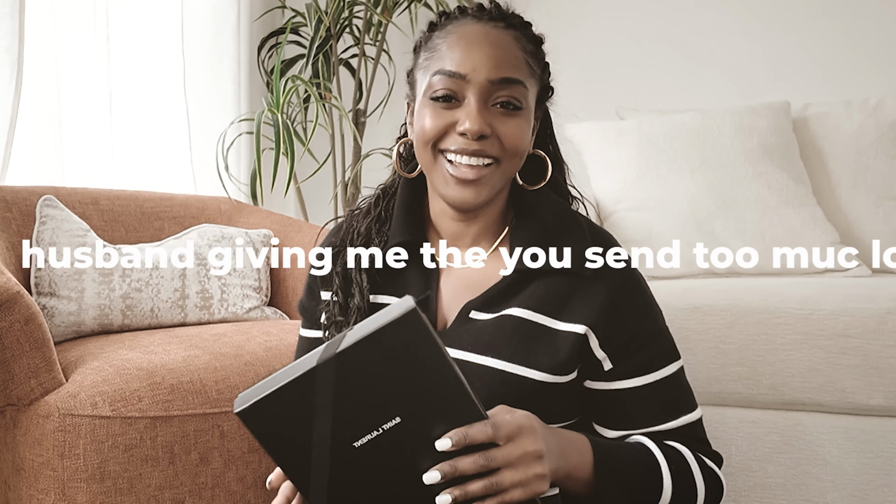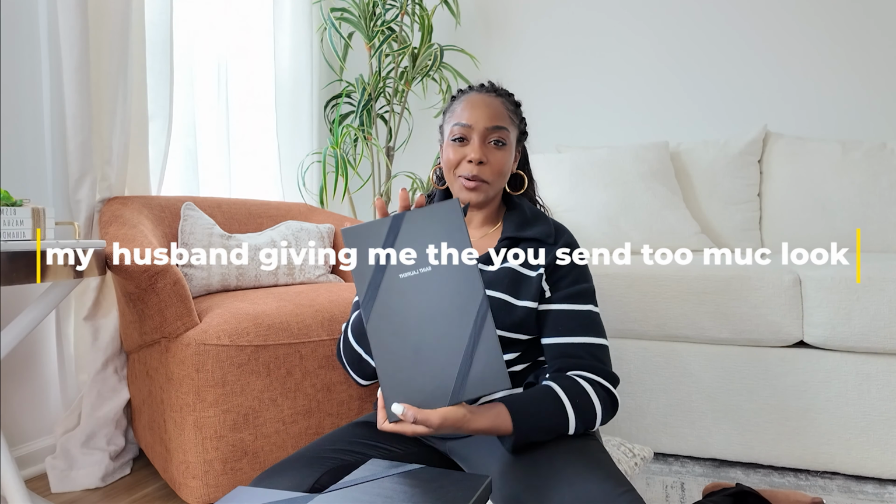Anyway, the first box that I'm gonna open is this small one. My friend and I both got the same clutch in different colors. One is mine, one is my friend's, but I'm not sure which is which. So let's open this first one and see what it's about.